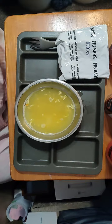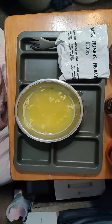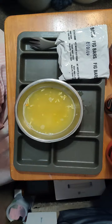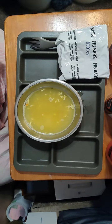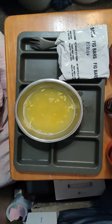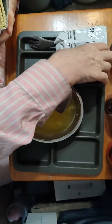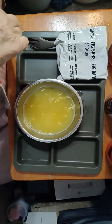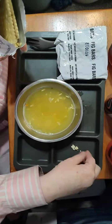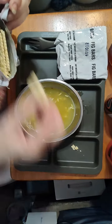I don't know if you heard that hiss or not. I mean, I have my air conditioner on, so that may have muffled the sound. A little bit of breakage in these crackers, so I'm going to pull those bits out.